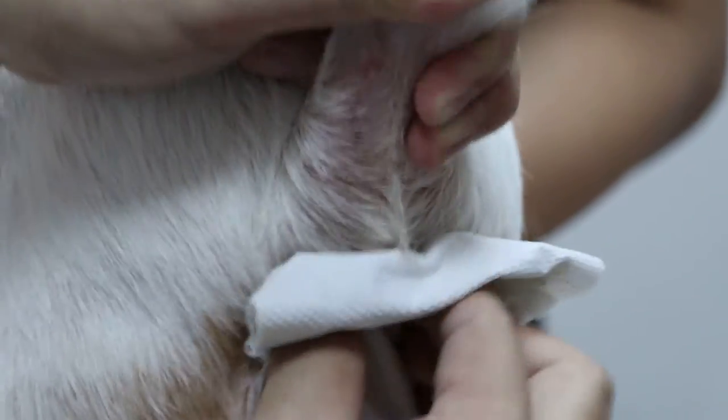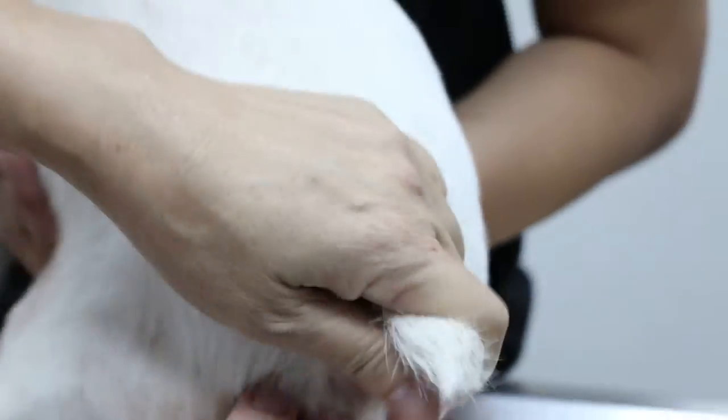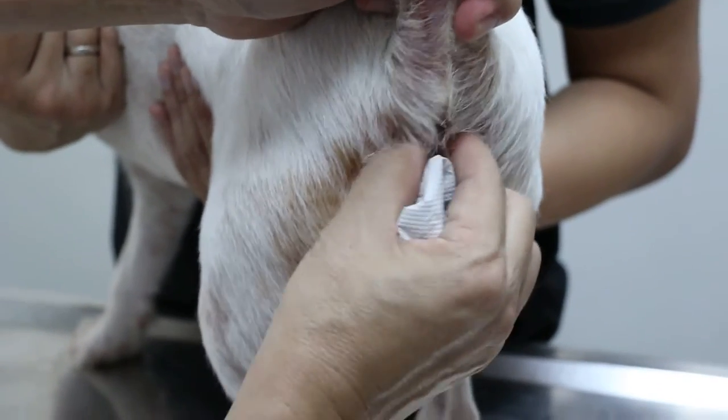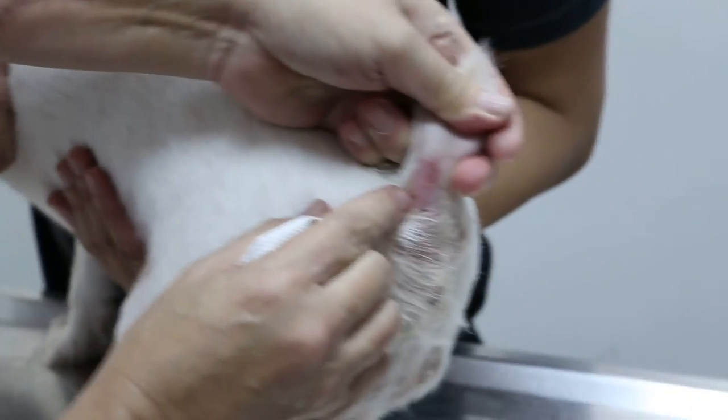Because the doctor asked me to. You do it yourself? He asked me to do it myself. Does anything come up? Sometimes, what color? Brown black. And it's very oily. But the dog is biting the tail. Look here. Yeah, I saw it.